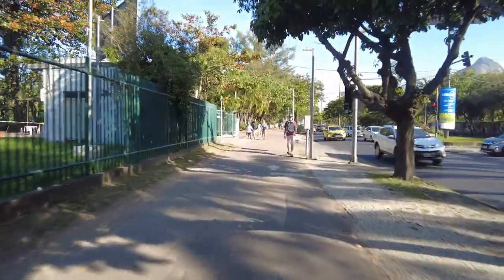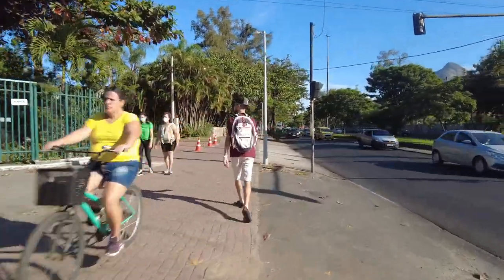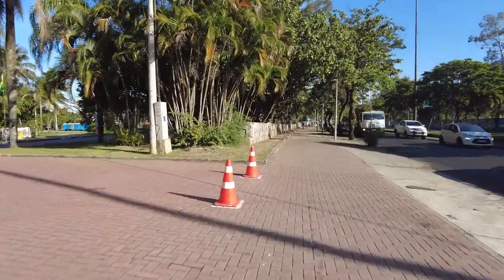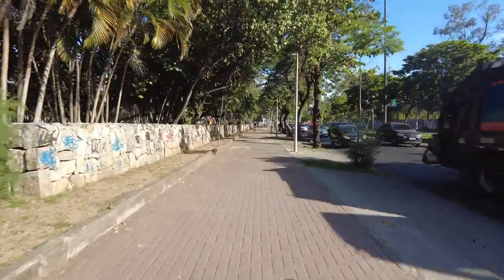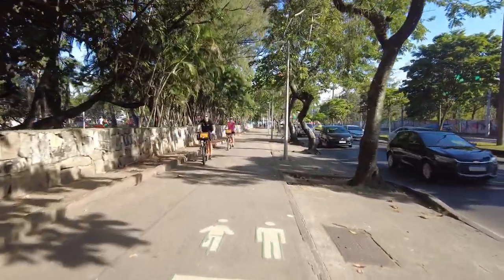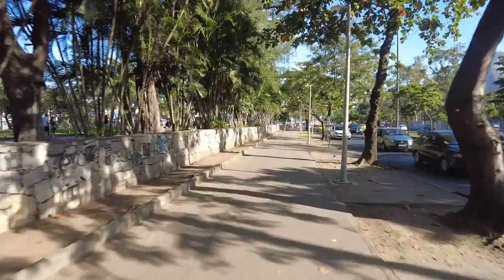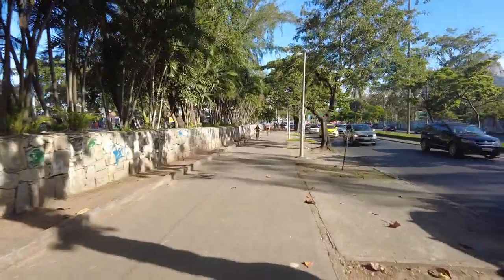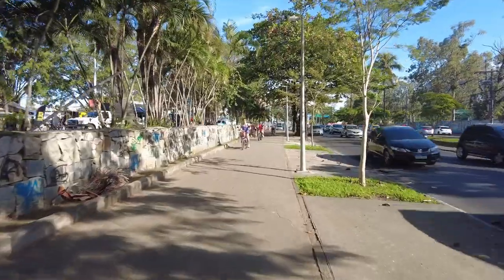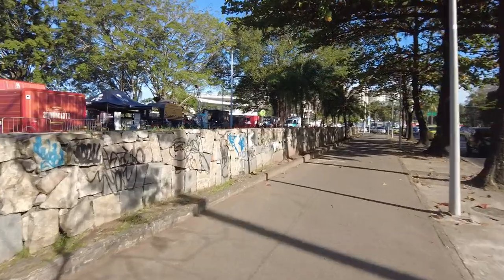And I got a good bicycle today with working brakes and everything. Working brakes and comfortable. I think I wouldn't have done this video with an electric bike. It would have been way too... it zips like crazy. You just put a little bit of pressure on it and it just takes off. Doing it this way is a lot better.